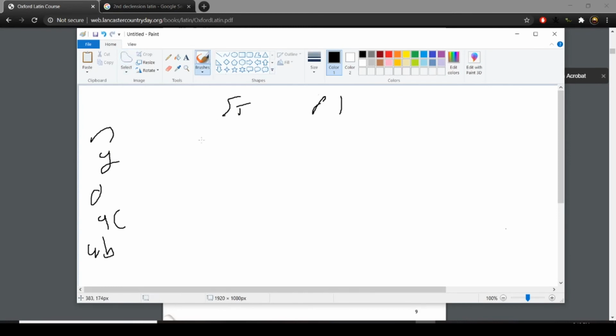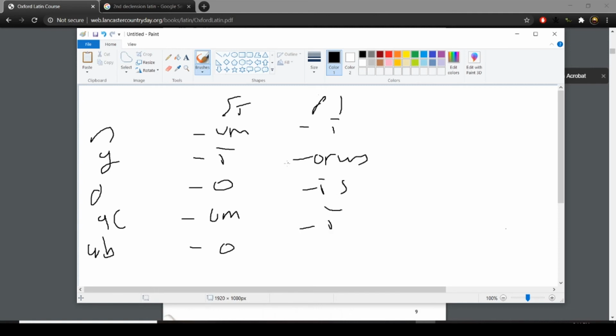A neuter noun will end like this. The second declension can be US. This will be E, O, and the accusative will change. It will match the nominative. So this will be O. This will be E, and the nominative and accusative will match. This is for neuter nouns.